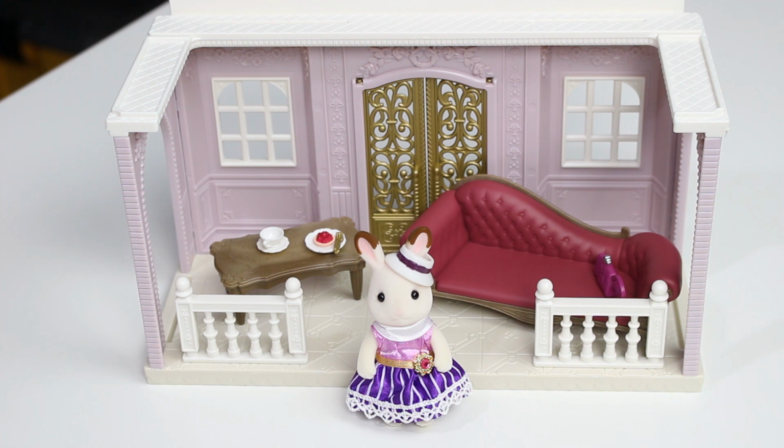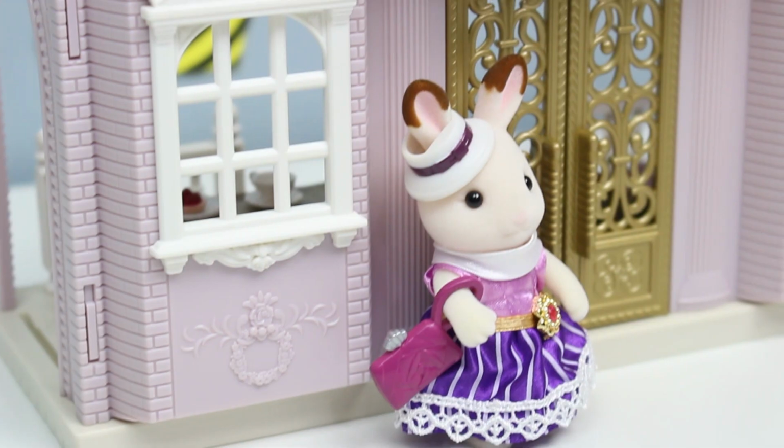That is so cute. Before I try to add this to the delicious restaurant though, I think I'm gonna open up the tram because she's gotta pull up in style, right? So bye-bye, Stella.